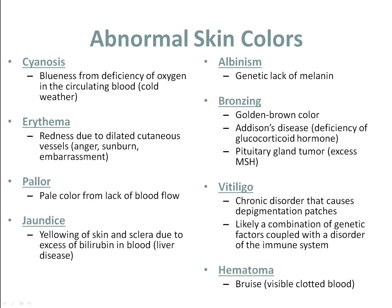Vitiligo is a chronic disorder that causes depigmentation patches, basically very pale or white patches on the skin, and it's likely a combination of genetic factors coupled with a disorder of the immune system where the melanocytes are attacked by our own immune system.